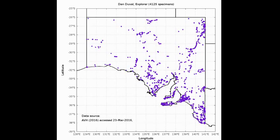And this is a plot that I call Dan's dots. We've plotted his collections from the AVH, using the lat-long coordinates. There are a few more to go in, and there's more in the APY Lands. But you can see we've collected from across the state, from very diverse habitats. Plenty of collections in Kangaroo Island.